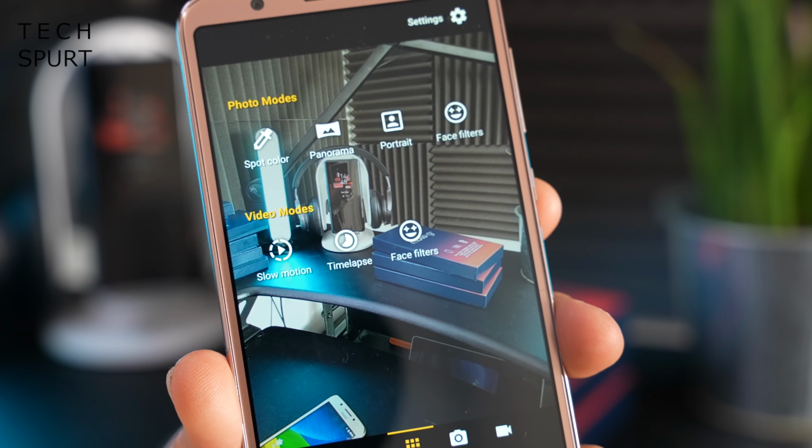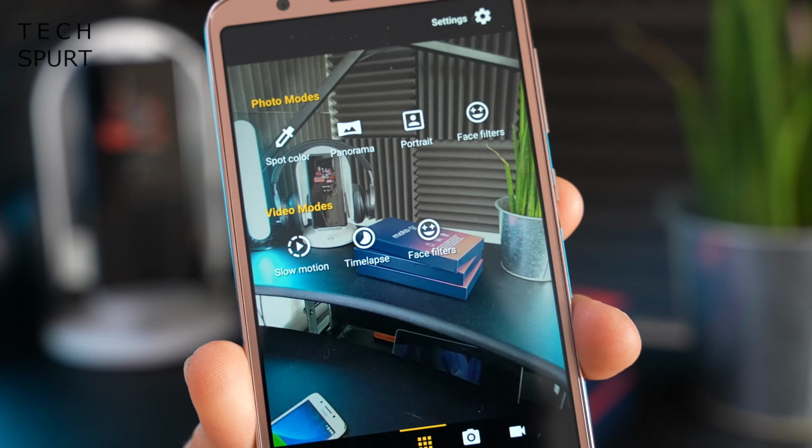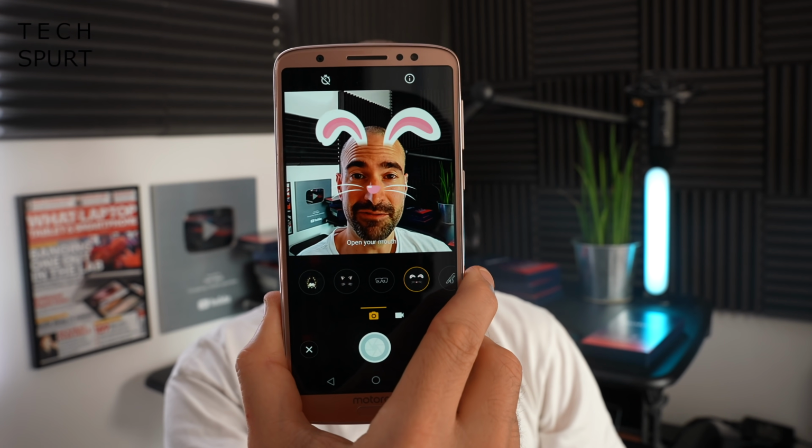And you're starting to get a few of those trusty Motorola bonus camera modes creeping through, including the likes of the spot color, of course. Good bit of face filter action. So you could do stuff like this if you're a bit of a fucking idiot.